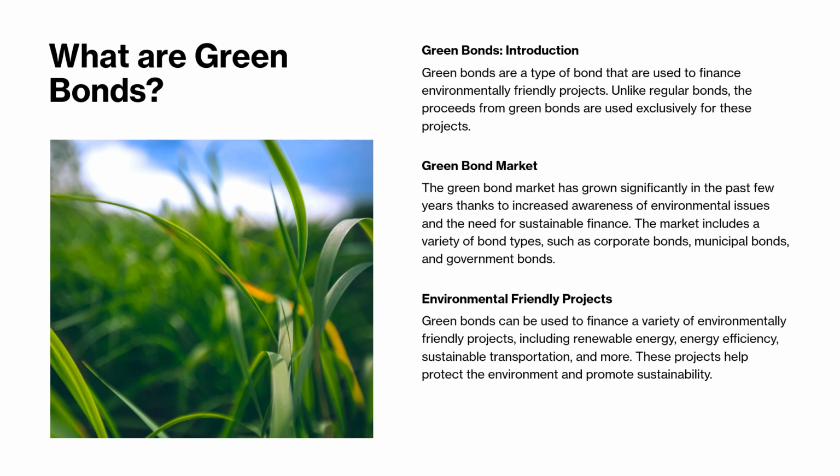Environmentally friendly projects. Green bonds can be used to finance a variety of environmentally friendly projects, including renewable energy, energy efficiency, sustainable transportation, and more. These projects protect the environment and promote sustainability.